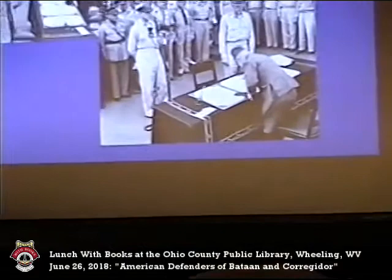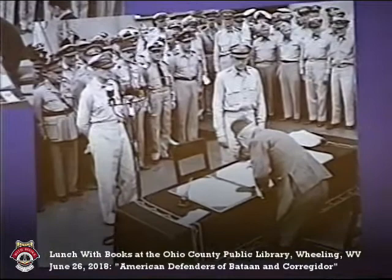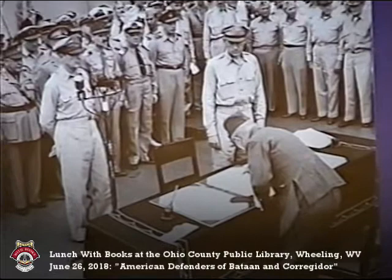Now, do you know what the table story is about the Missouri? Anybody know? You know what the table story is? Okay. See that table right there? Where they were signing? That's a mess deck table. They got a huge wooden desk from someplace in Japan, and they couldn't get it over to the Missouri. So at 8 o'clock in the morning, the captain said, "We have nothing to sign this on."